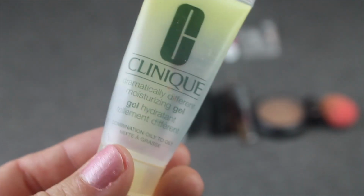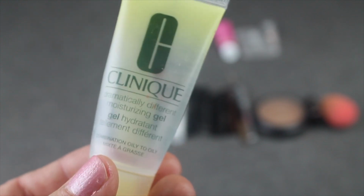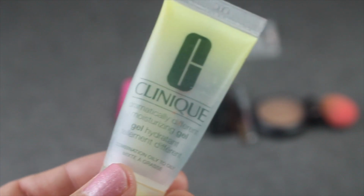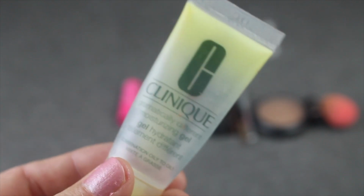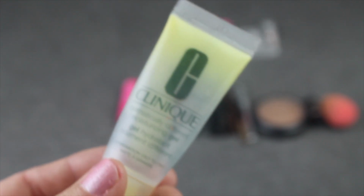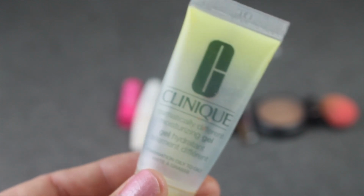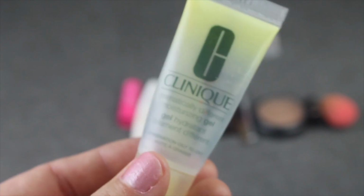Something I will repurchase in the future is this Clinique Dramatically Different Moisturizing Gel. I love this gel one for the summertime, and I love the Dramatically Different lotion for the wintertime. That's what I'm using right now, and I absolutely do plan on repurchasing this when I need to.